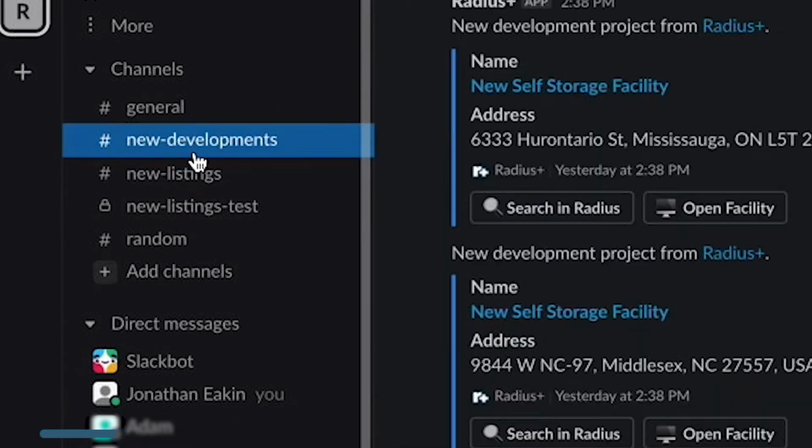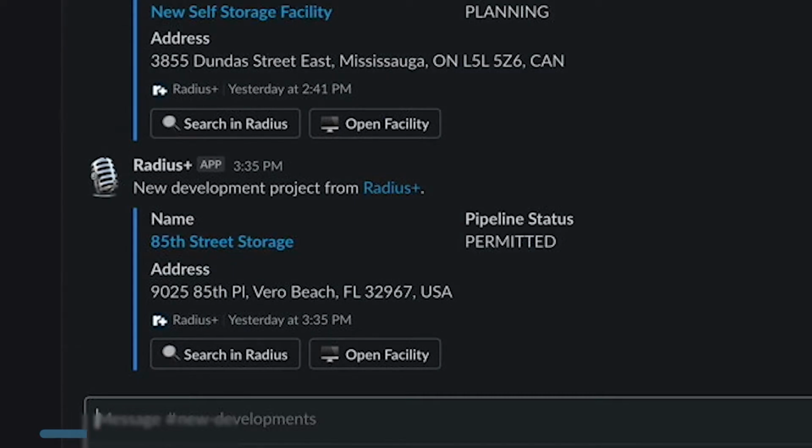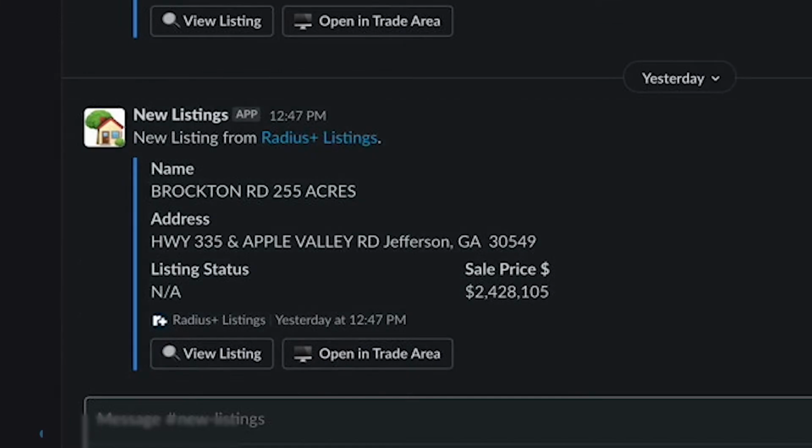So these two channels, you'll be able to, if you so choose, look at the new developments and the new listings, both of which are fed into the Slack application in real time. Well, that is the Slack process. Really just wanted to explain how the Slack process works.